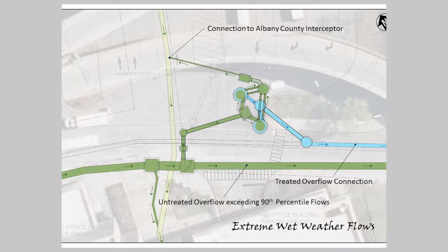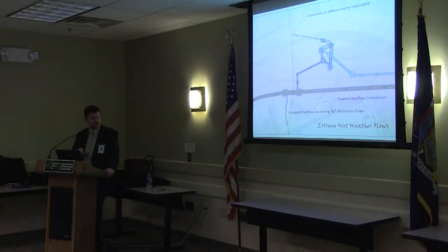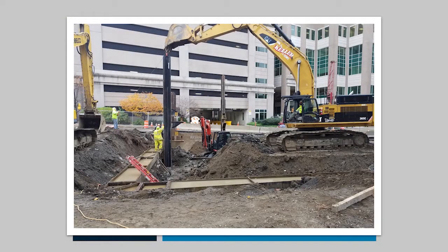And then in total, the units are actually treating about 125 million gallons on an annual basis. Again, even though they have that peak capacity of up to 70 million gallons, you very seldom see that. As a matter of fact, they're sized for the 90th percentile event, kind of similar in principle to how we do water quality calcs for stormwater. And then during extreme conditions, if you exceed the capacity of the screens, we can have discharges to the river, untreated discharges.